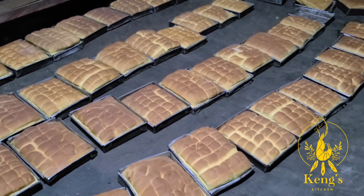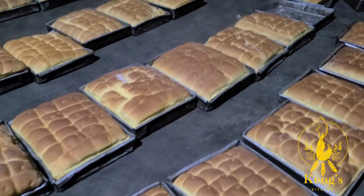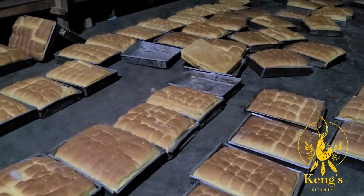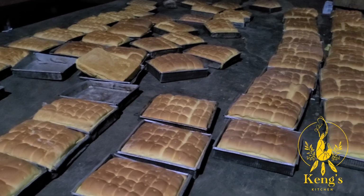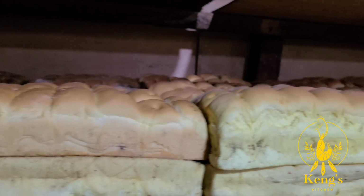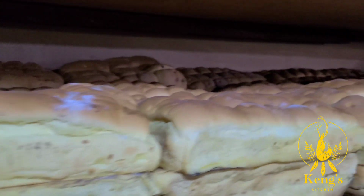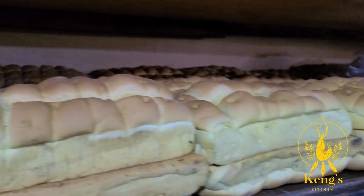Oh my goodness, this is the best part of blockade when it's freshly from the oven. It is hot, fluffy, delicious, and yummy. There you have your blockade ready for commercial distribution.